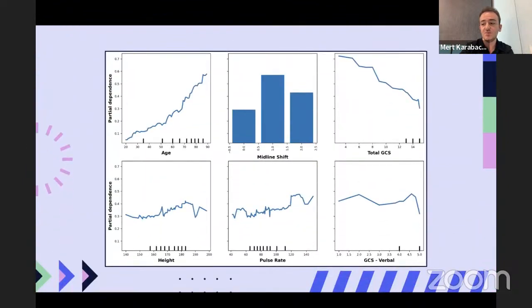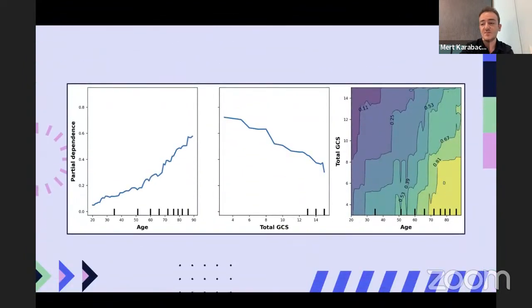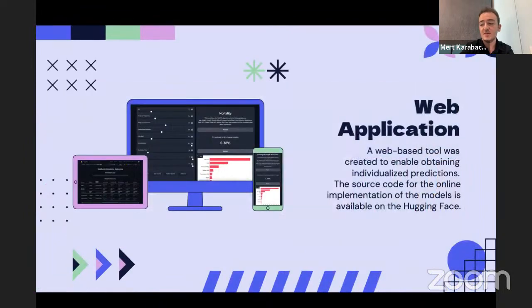Partial dependence plots were used to demonstrate the influence of individual variables on models' predictions. This slide displays a two-way PDP for mortality, illustrating the joint influence of age and total GCS score on the predicted risk, while the color gradient represents varying risk levels, highlighting the complex interaction between these two key parameters. The highlight of our study is a user-friendly web application that allows users to acquire individual predictions.